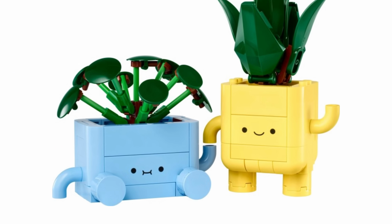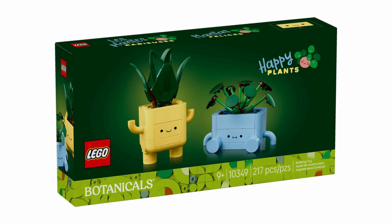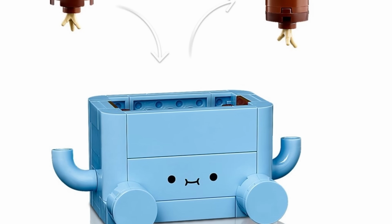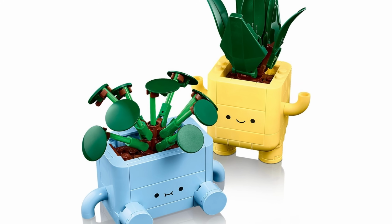Number 8 is a small set bound to turn anyone into a plant enthusiast. Set 10349, Happy Plants. This retails for only $22.99 in the US, making it one of the smallest LEGO Botanical sets to date and one of the most affordable. Even so, you'd still be best off waiting for a discount, but let's talk about the set itself.